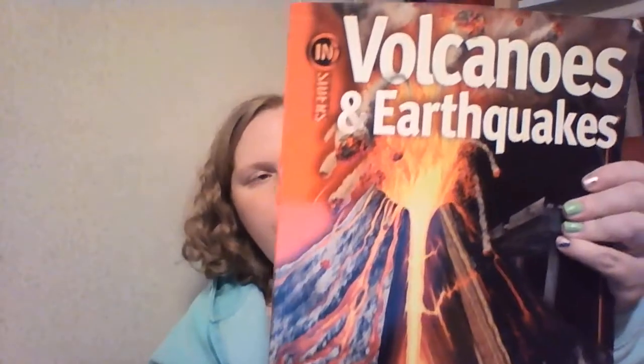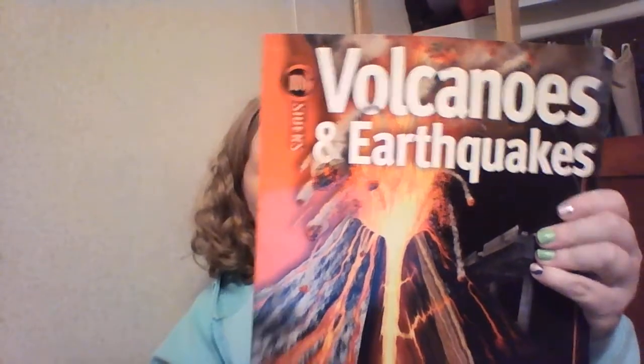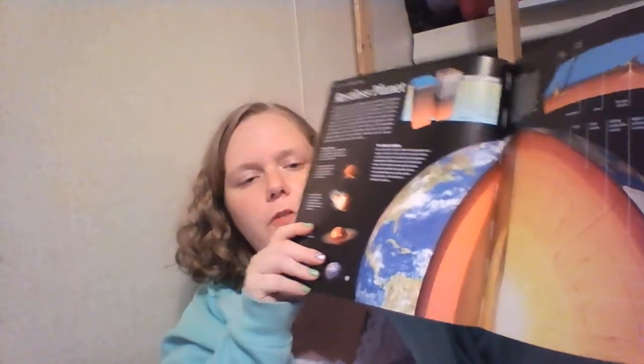Oh, excuse me. So she sent this book on earthquakes and volcanoes. I think it's actually the last thing that they work on. But it's a really cool book. It talks about the mantle of the earth and different stuff. It says it was $8.99 originally, but I mean, it's beat up.